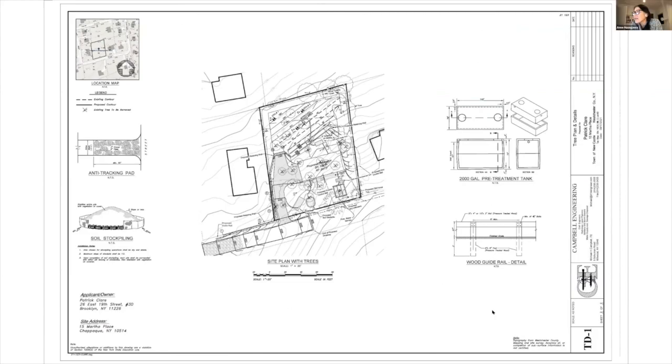Do you live in the house currently? There is no house yet. Oh, it's vacant. It's completely vacant. I missed that. I'm sorry. Okay. So the front of the house lines up with the setbacks of the other two houses. And this is the time of the year when it's as visible as it will ever be, right? Yeah. Let's take a look.